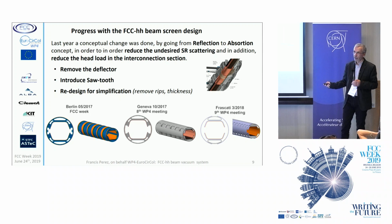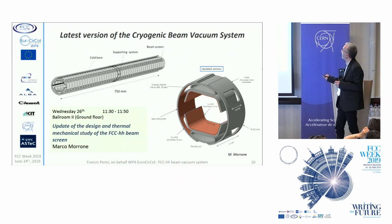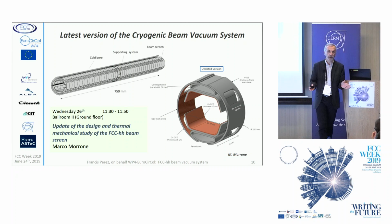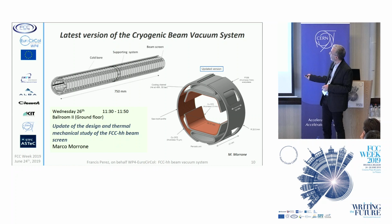Simplification was important to make this feasible, to make it realistic to be done. And let's say we now have the latest version, which has very small changes with respect to the previous one, but changes important from the point of view of the construction and stability. And this is how it will look.